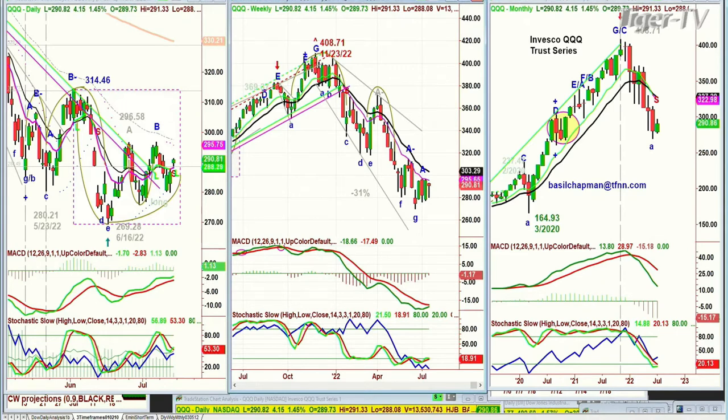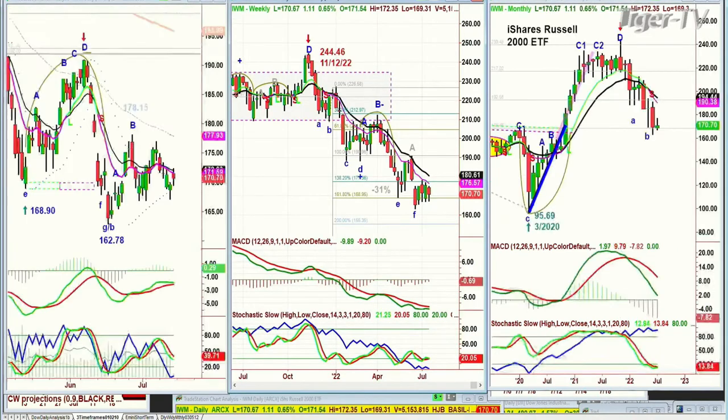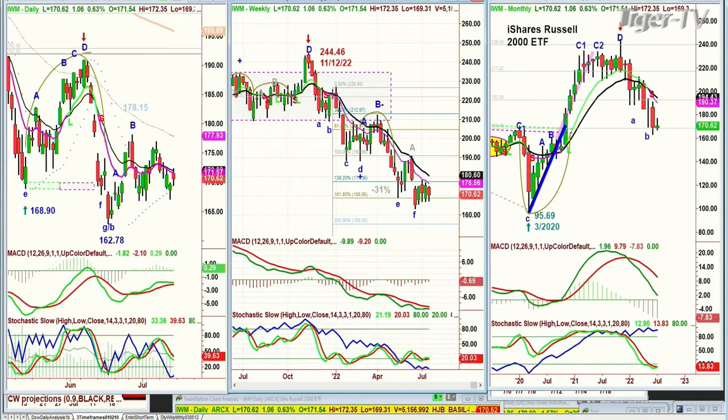Looking at the IWM, it's also trading in a narrow range. It is up a dollar at 170.72, still quite negative in the technicals.